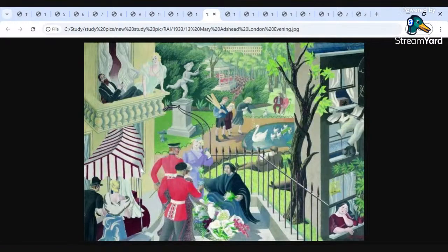Okay, we've got this one from Mary Adshead. This is London Evening. Let me tell you about Mary. Artist, decorator, and painter. Studied at the Slade. Unsurprisingly, Slade is where to go for more edgy yet accepted, is what I would say. Did a couple of underground posters as well, so that's kind of cool. I mean, this piece is called London Evening.